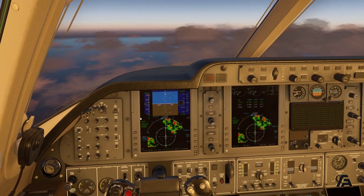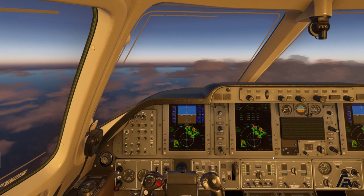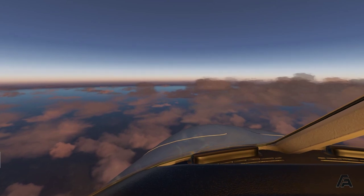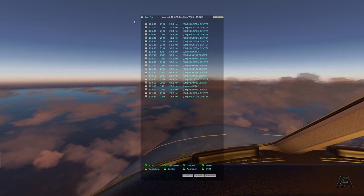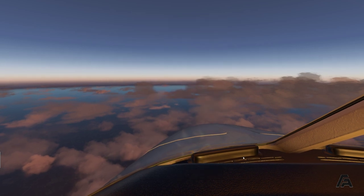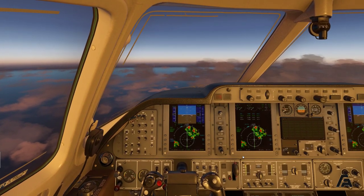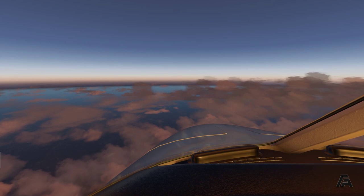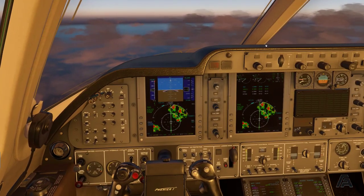I'm tempted to just fly straight through this. Any lightning yet? And we are going to start descending.